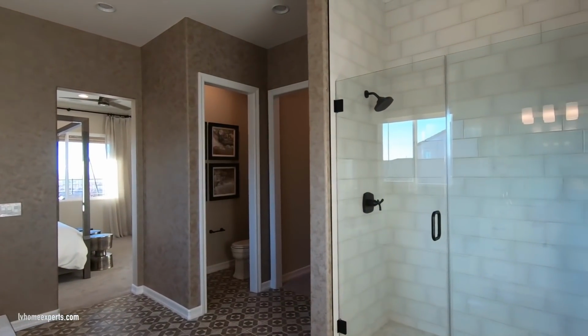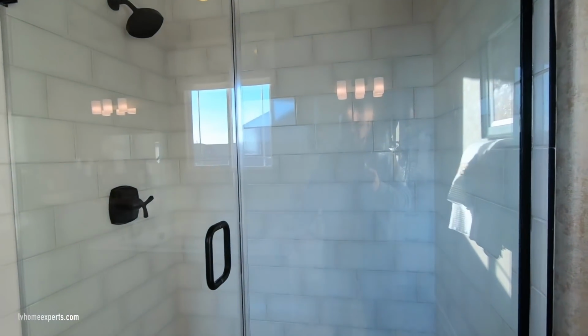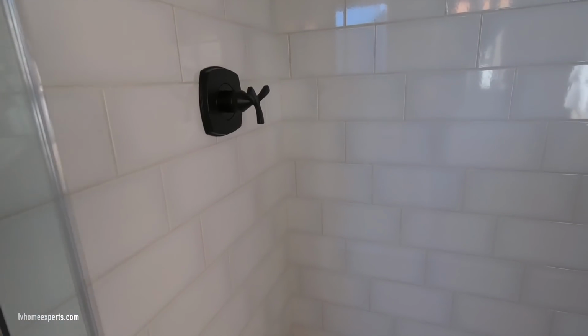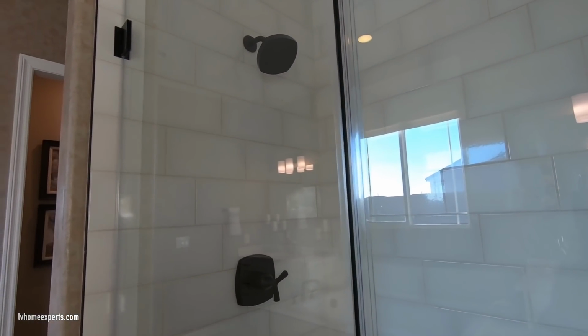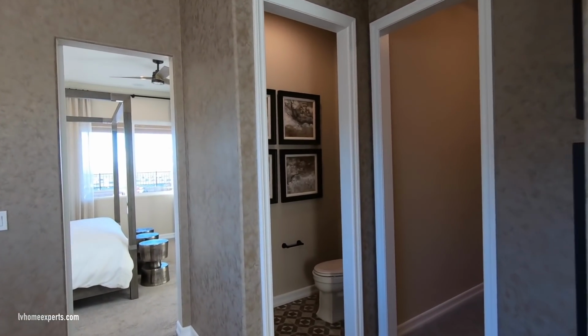Now, I definitely do love this 8x12 subway tile. This is actually kind of cool. I love the color on it too as well. Kind of gives you that dirty grout color, and the reason why is they probably did this so that way when you do take a shower, all right, if it gets dirty, you can't really tell. And they did some wallpaper on here.